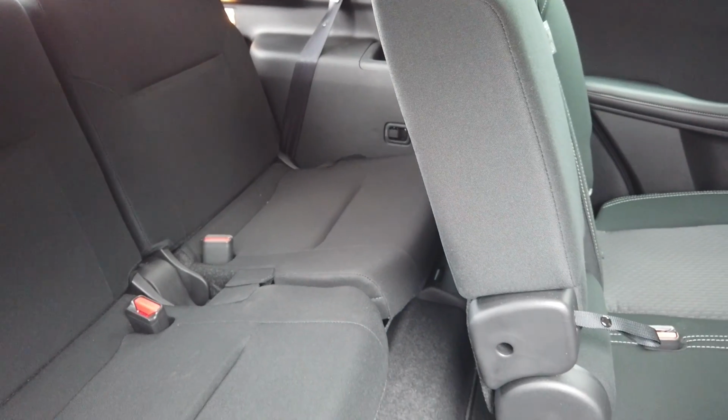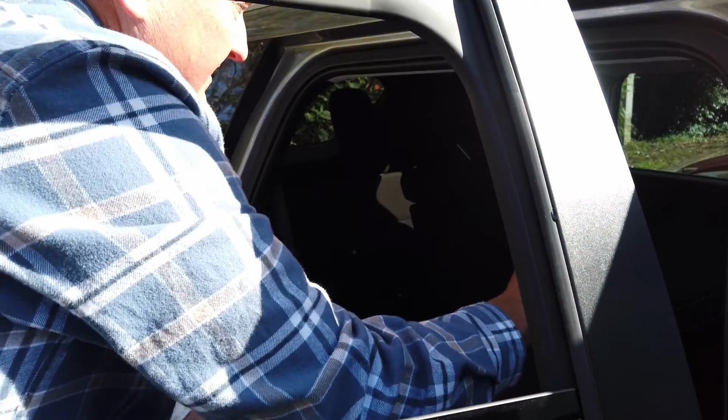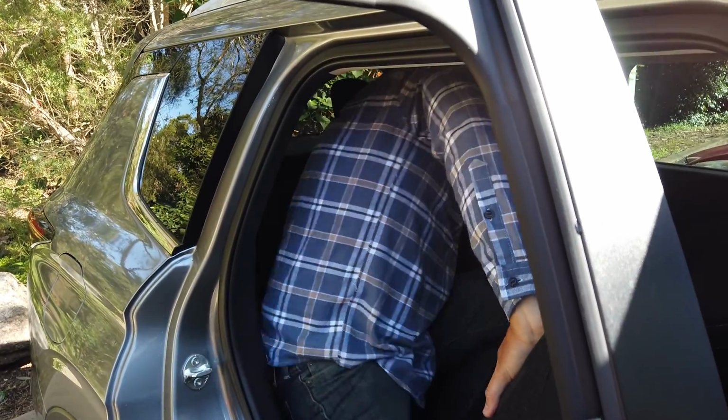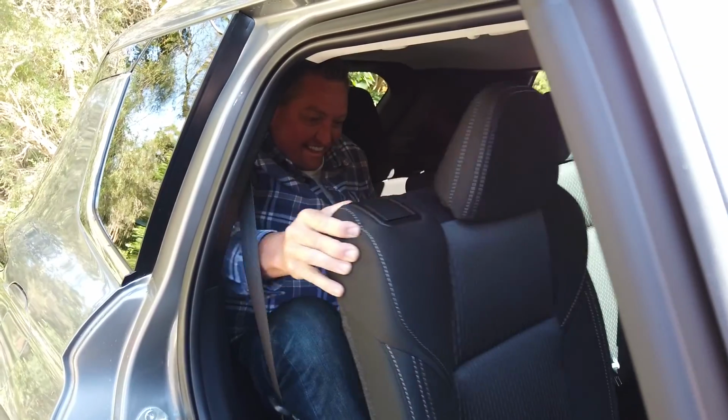Third row, different story. Very, very limited space. It is absolutely for occasional use and smaller kids, I think. Let's just say it as it is. I think Mitsubishi's sort of realised that because they don't actually put any vents in the back in there, and there's no USB port. So it's occasional use only, isn't it?